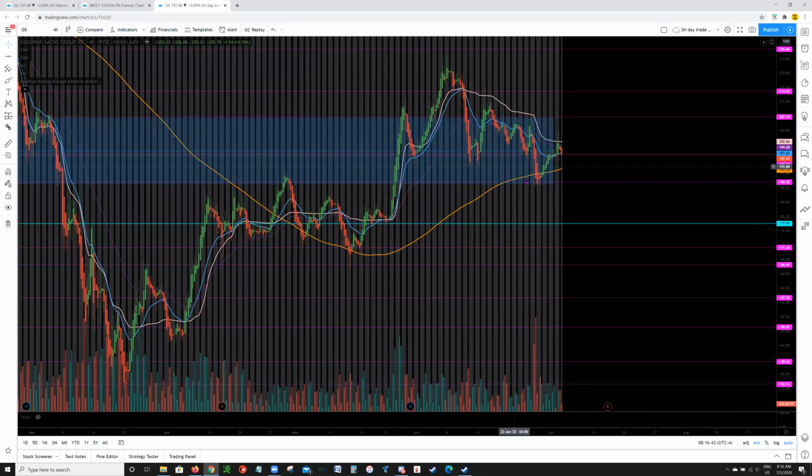And Goldman Sachs back into the channel. We expected it, and that's what we got, back into the channel. I'll get back to that later. But what do I expect off this 197? See if we see a rise into the 207.